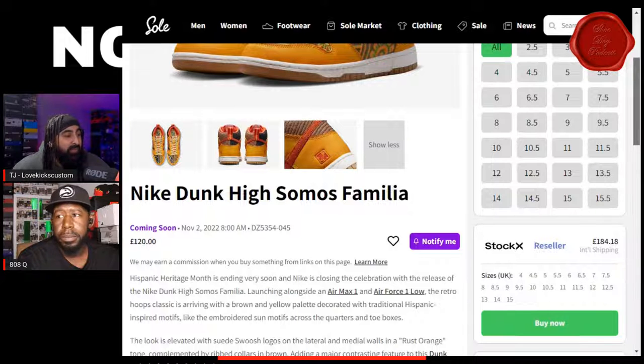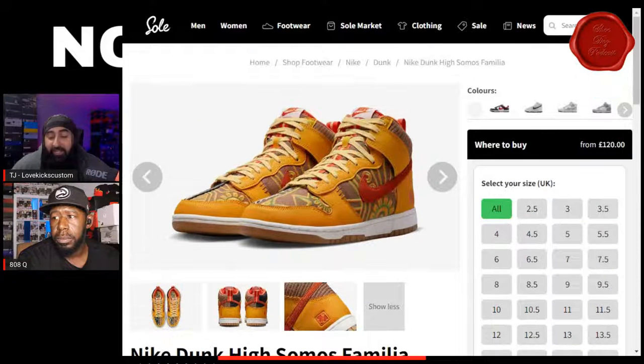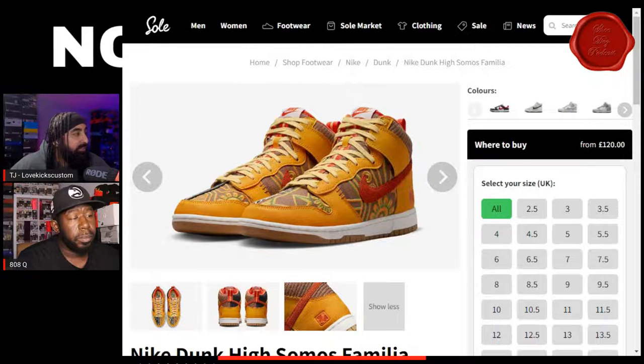Nike's closing out the celebrations with the release of the Nike Dunk High Somos Familia. So this is basically a great collaboration. To be honest, I like the uniqueness of this sneaker. I'm going to give it 4.5 goats out of 5, to be honest. Great release. I'm at about a 4 on it.